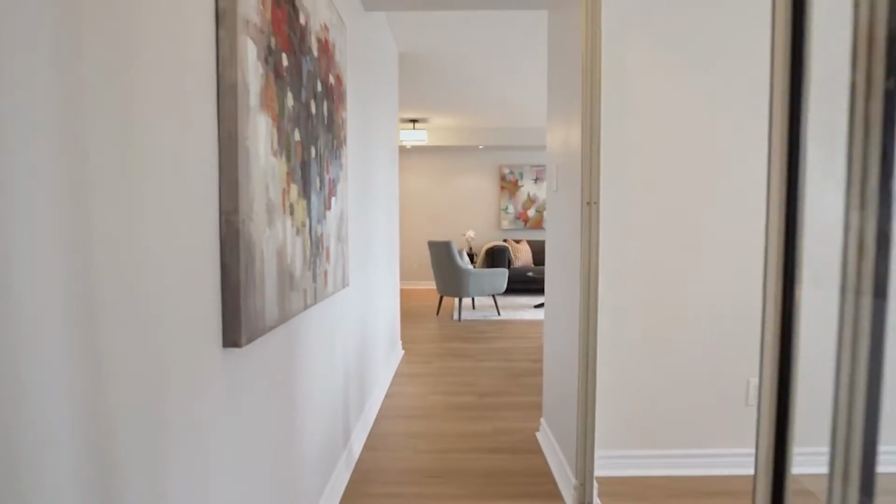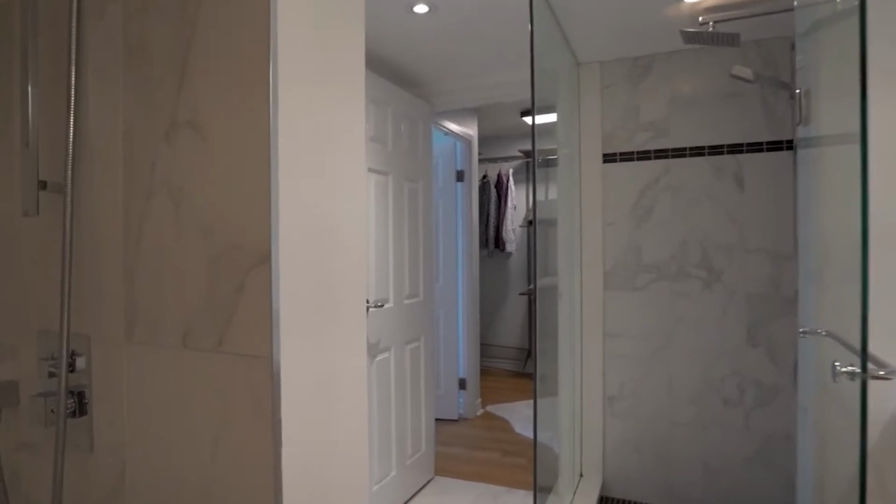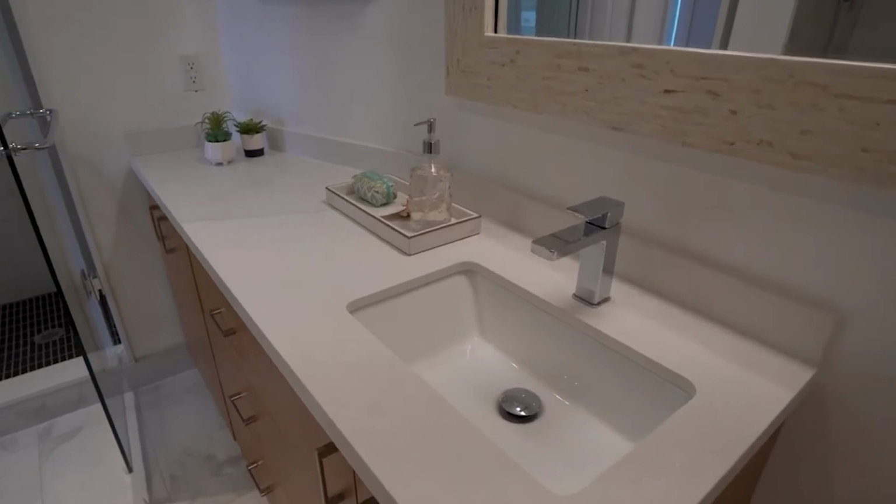This suite features 2 good-sized bedrooms, both with a south-facing view. The primary bedroom features a massive walk-in closet, and the 4-piece bathroom has a soaker tub, a stand-up shower, both with marble surrounds, and a custom vanity.